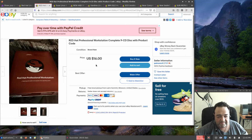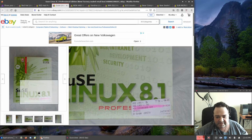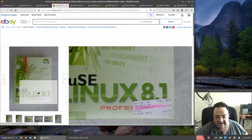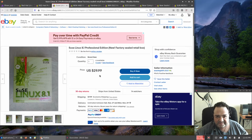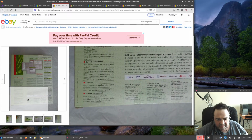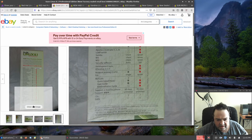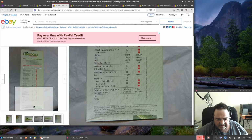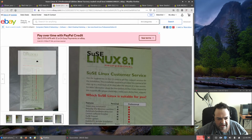Not bad. Good deal. You can pick up copies of SuSE Linux, various releases. This just happens to be 8.1. You can see the price tag still on there. When new, $79.90. Pick that up for $29.99 right now. And they have a few copies available. Now, if you want different versions, you have to search for them. But 8.1, let's see if we can see a date here. I can't make out a date there. Well, they're mentioning 95, 98, ME, XP. So it had to be after 2001, probably.